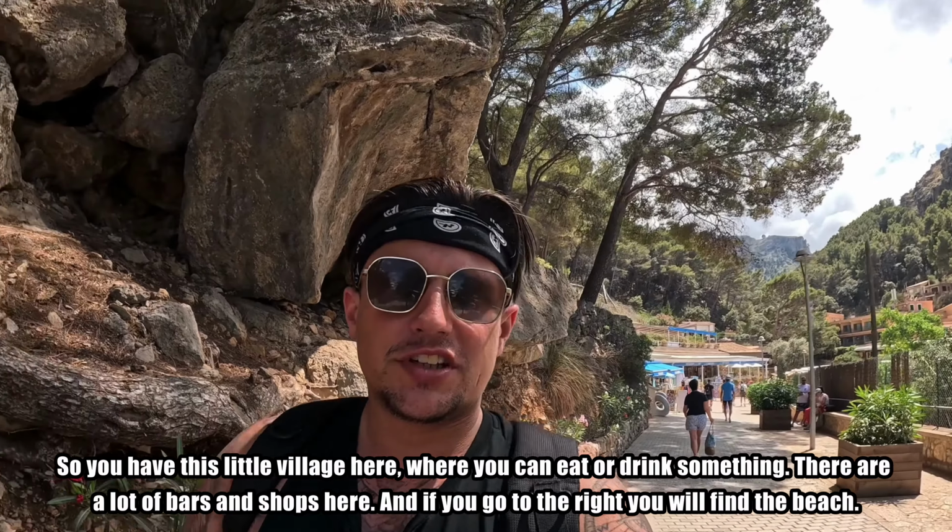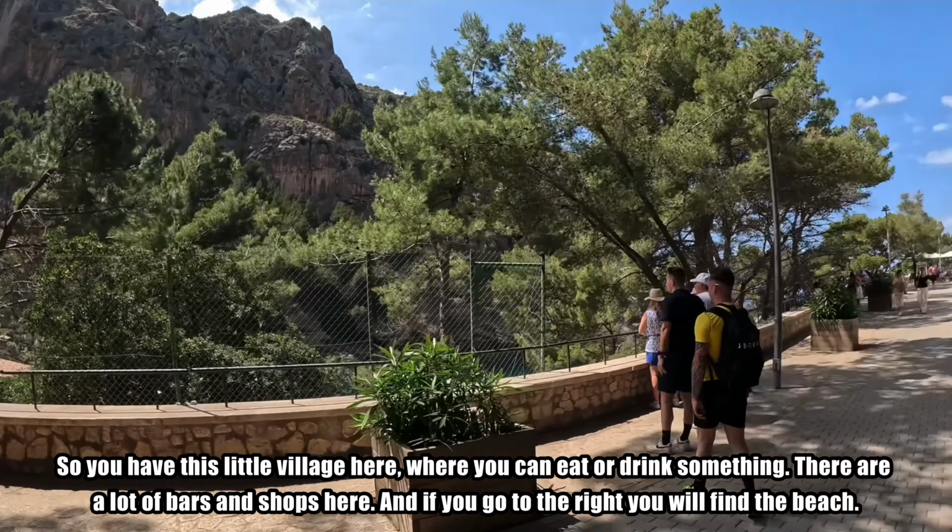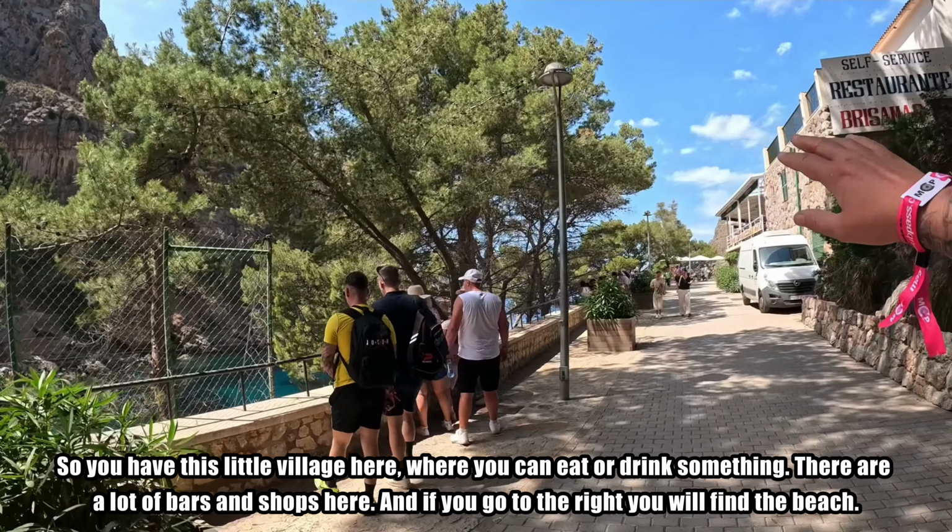So you have this little village here where you can eat or drink something. There are a lot of bars and shops here. And if you go to the right, you will find the beach.